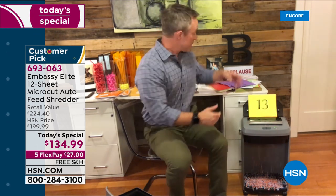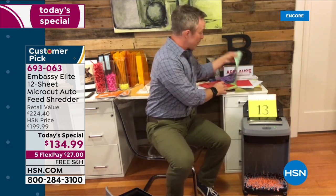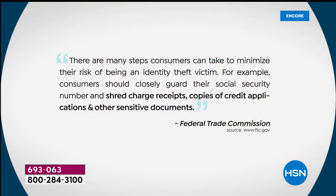And this is why the federal government even warns us we need to shred our documents. Because a lot of us, we're like, you know what? It's not going to happen to me, and I'm just going to throw it away. And we went to the Federal Trade Commission's webpage, and this is what they told us. There are many steps we can take to reduce that risk of being an identity theft victim. For example, guard your social security number. We've always heard about that. But then shred charge receipts, credit applications, and other sensitive documents.